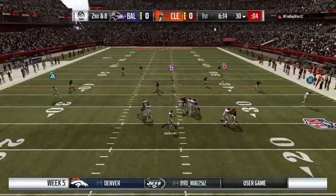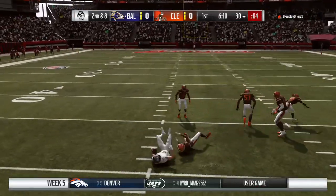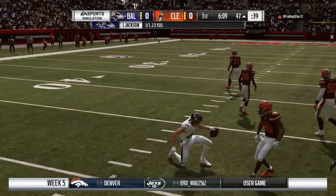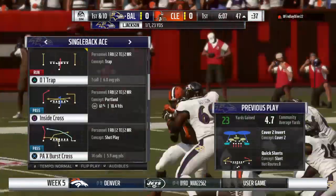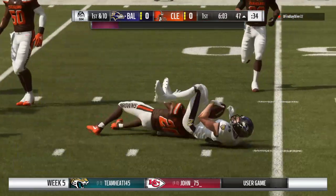Now Jackson on second down. It's brought in by Adam Humphries. And he'll be taken down, but not before they work it across midfield. 23 yards on the play.